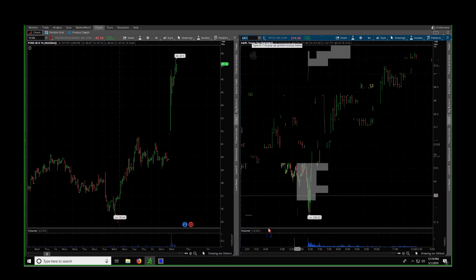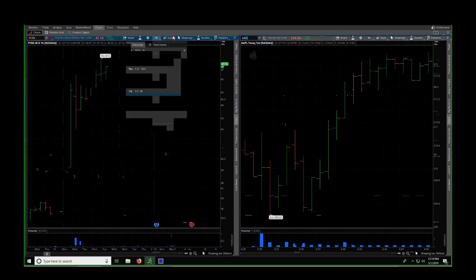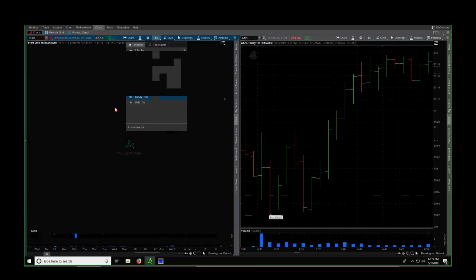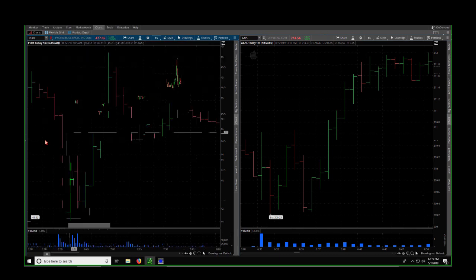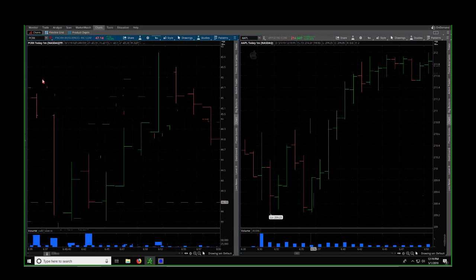When these stocks hold certain positions, I'll show you on a chart basis. Okay, you see how you're holding here? Look at Apple. It's the same chart pattern. This is PCRX. This is Apple. You see how Apple holds a trend? They won't break through. The market makers won't let it come down. It's the same thing here at PCRX.